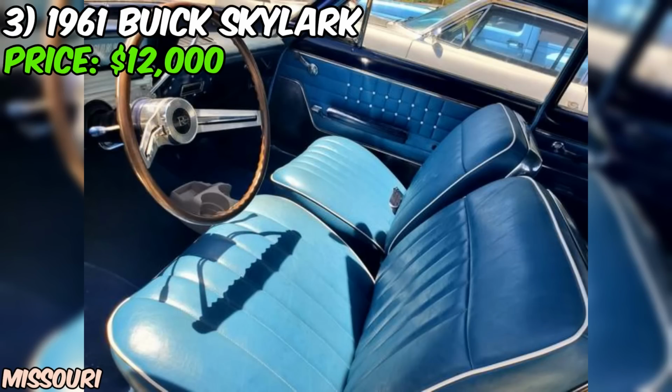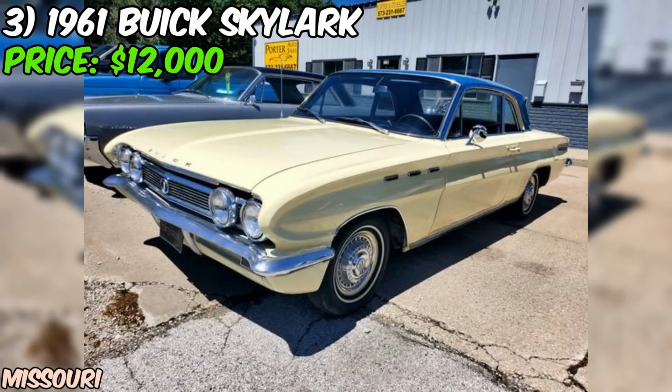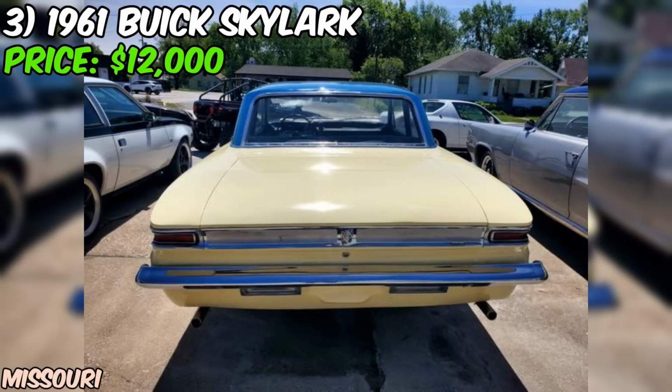Now, I know some of you might be wondering about the mechanical condition of this Skylark. Well, the seller mentions that it's got a new timing gear and chain, which is definitely a good sign. It shows that the car has been well maintained and that the owner has put some serious effort into keeping it running smoothly. One thing to note is that the odometer reads just 67,000 miles.